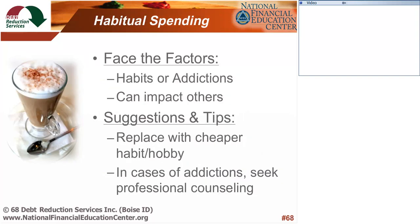All right. So habitual spending. Spending can become a habit. It's very easy. My personal issue is we got in a huge habit of going out to eat every Friday night. It's been a long week. Who wants to cook, you know? And there'd be nights where it's like, oh, I have food at home we could have easily eaten, but oh no, it's Friday. We got to go out. Because you're in the habit of doing it.